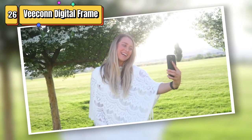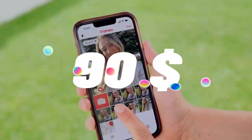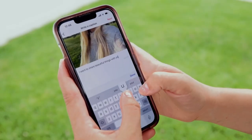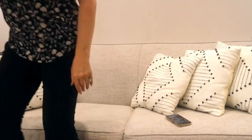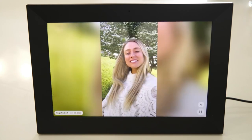Top 26 is a 10.1-inch digital photo frame that connects to Wi-Fi. It has a 16GB storage capacity and comes with a remote control and OTG USB cable. The frame features a high-resolution touch screen. It supports smart picture slideshows, allowing you to display photos and videos. You can share photos and videos from anywhere using the Frameo app, and you can also load media directly from your phone.